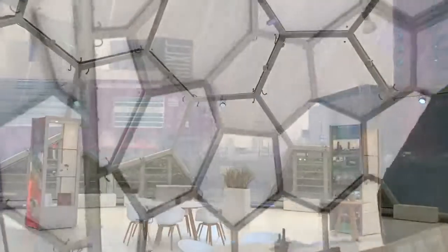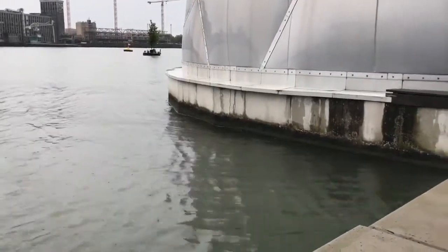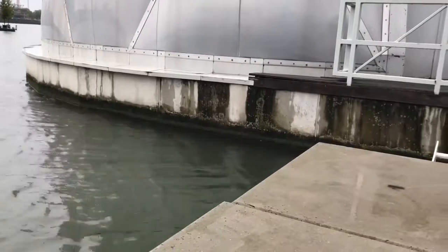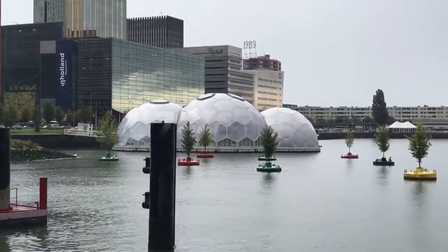Under the bubble, these pavilions are pretty impressive too. The base is 2 meters thick and made out of a layering of concrete and polystyrene. This gives the building a strong yet buoyant base. And as proof, the enormous structure has been floating already for 7 years.